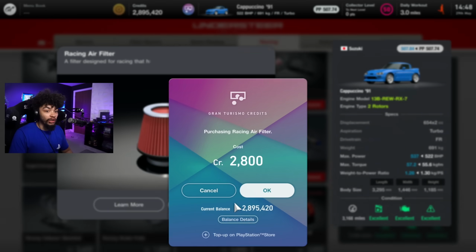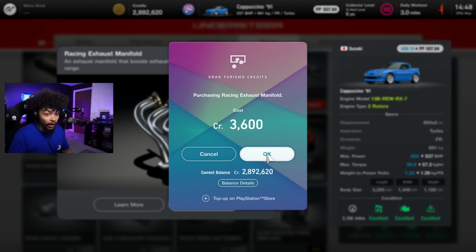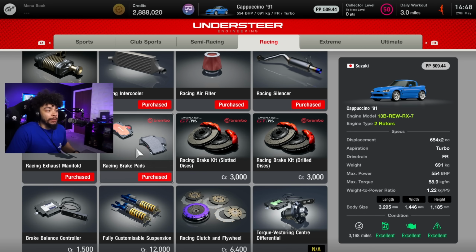Hey, wait, I see something wrong with that upgrade I just put in there. Anti-lag. Ladies and gentlemen, Gran Turismo has gone fully insane. There is no way on no planet should this car ever have more than like 200, right? 300 I thought was a lot. It's like, you know, in Forza we might be able to put 20 million horsepower, but this is Gran Turismo.